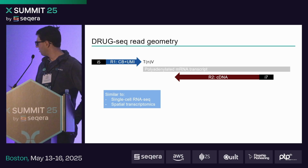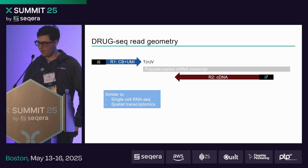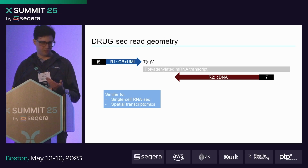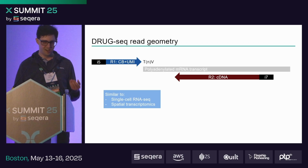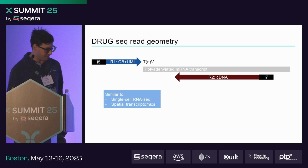So just a quick overview of what the data looks like. It's paired-end sequencing, but only one read contains the cDNA sequence. The first read contains the barcode and UMI. And the observant among you might recognize this as similar to single cell or spatial transcriptomics. So in theory, we could use 10x Cell Ranger, except that we're kind of locked into their set of barcodes, which doesn't match the barcodes that we use for the plates themselves.